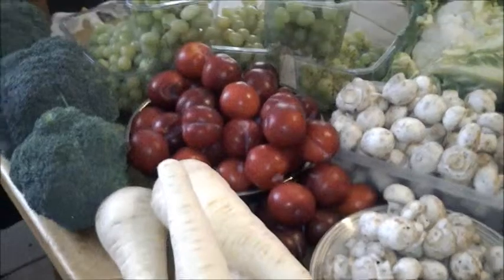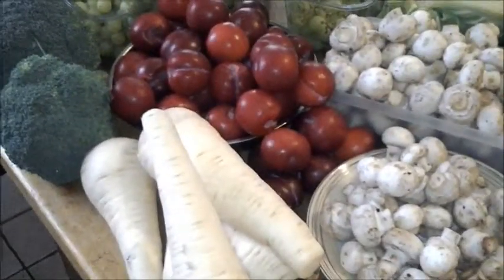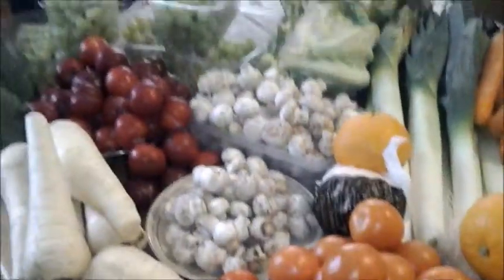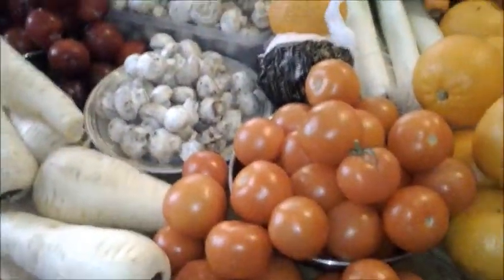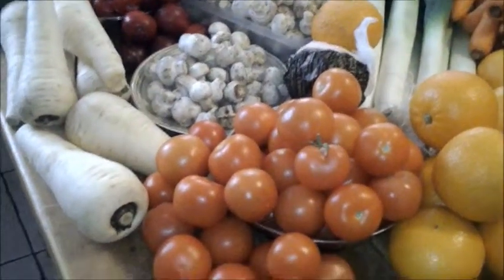And plums. We got 2.3 kilo of plums there. And so, not done too badly. Like I say, they came to £20.50, and I've put it all into mysupermarket.co.uk to see how much it would have cost me from the supermarkets, and it's worked out a lot cheaper.